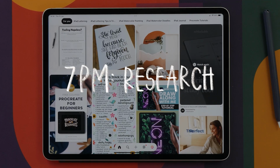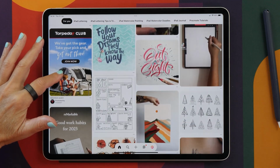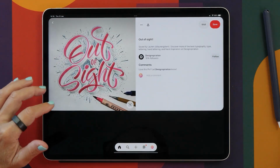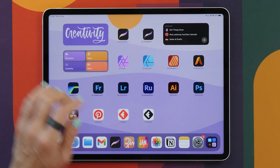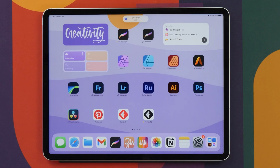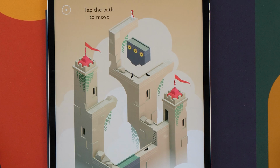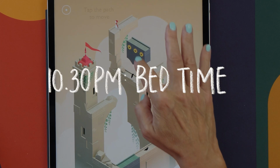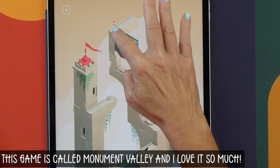After dinner, I like to do some research, and this can be related to anything. Although my husband thinks I use it as an excuse to watch YouTube and TikTok videos. At this stage, I'm putting the iPad into relaxation mode, so I'm not tempted to do any more work. This helps me to relax and wind down before it's time for bed. I never take the iPad into the bedroom. It goes on the charger for the night, ready to be used again in the morning.